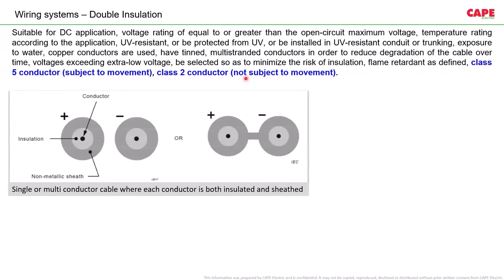The wires must have double insulation. Say for example here, the inner conductor first has an insulation, then there is a non-metallic sheath. So this is a method to achieve double insulation. The idea is, even if one insulation is broken, there is one more insulation to protect against electric shock. So these are the two types of double insulated wires recommended in the standard, as you can see in the picture.